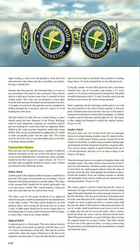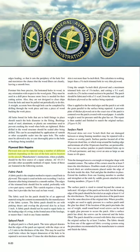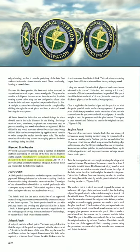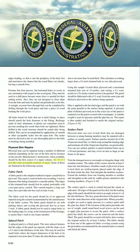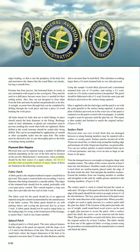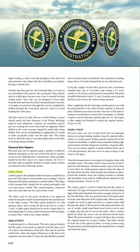Plywood skin repairs. Plywood skin can be repaired using a number of different methods depending on the size of the hole and its location on the aircraft. Manufacturer's instructions, when available, should be the first source of a repair scheme. AC 43.13-1 provides other acceptable methods of repair. Some of those are featured in the following section. Fabric patch.